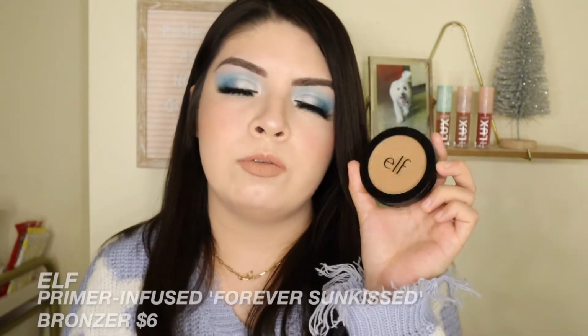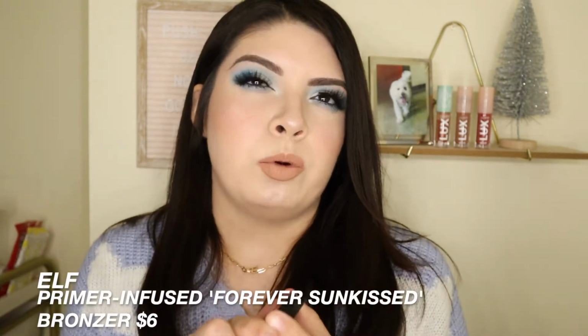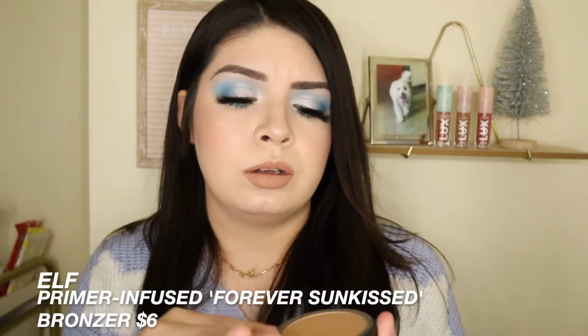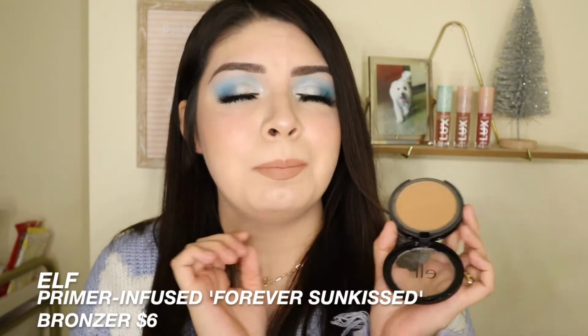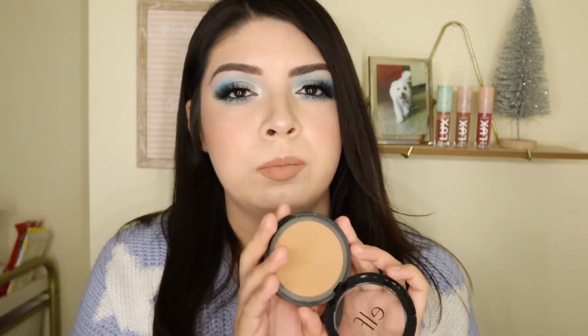Instead of picking up this, I would highly recommend picking up the e.l.f. Forever Sun Kissed Primer Infused Bronzer. This thing is a dream. This is the best bronzer from the drugstore. It's so good. These are only $6, and it works amazing. It's such a good shade, very pigmented, so easy to blend out, and so long wearing because it is primer infused, so it lasts so much longer, and it just looks so good on the skin.